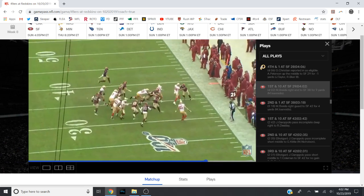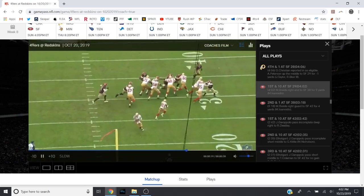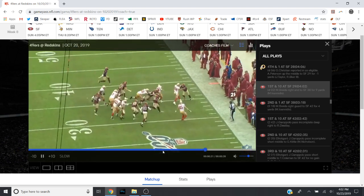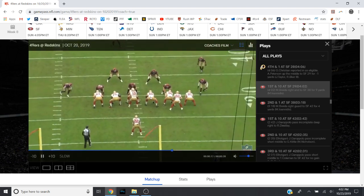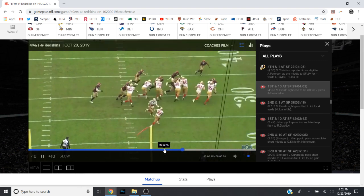Man, get to that second level. Swallow that. That is awesome, man. Let's watch that again. That is textbook. That is awesome. This is the way a combo block should look. We saw how it doesn't go earlier. Watch 60. Watch Brunskill in person. Man, both of them get in.